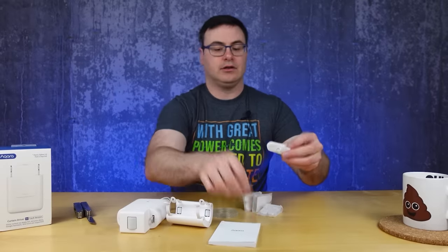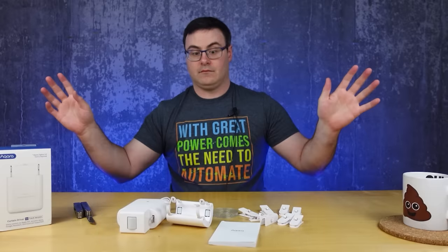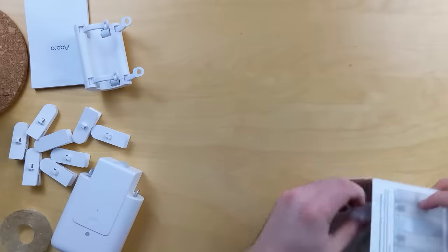Oh, little clips. Take me to your leader. These are alligator clips, man. Look at those claws. That'll kill someone. Okay, that's everything we got with these, but let's see what is in the track version. We're gonna see what we get with this one.